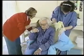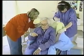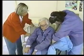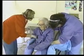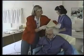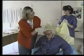Place cardboard panels in the chair to guide the foam upwards. Molding the back cushion is easier since the client remains seated for the entire process. Once again, the therapist is to review the patient's posture requirements prior to the mixing process. For clients with little or no muscle tone in their upper body, light pressure should be applied to their shoulders to keep the foam from pushing them forward. A small protective hat can be placed on the client's head to protect against accidental spillage.